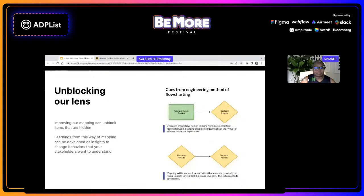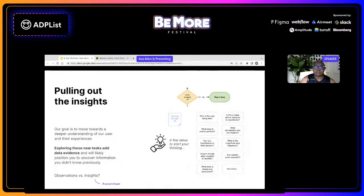And as researchers, we study behavior. So understanding behavior is the start of that spark that can lead us to a better understanding to help our stakeholders be more aligned with the why we're recommending certain changes or certain process updates. So we want to move more towards a deeper understanding of the user and the experiences. We've established that a few times. Now that we have more to review because we've revisited our workflows, perhaps you'll learn something you didn't know.